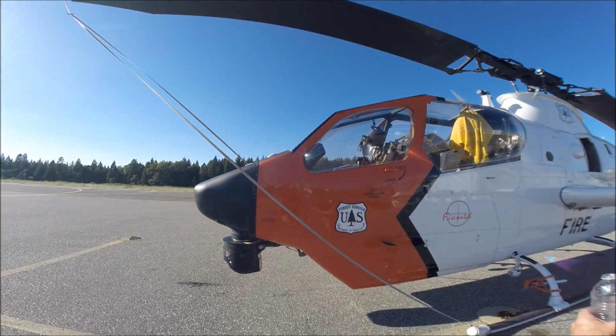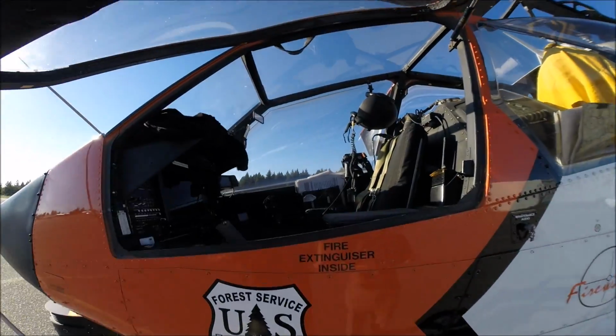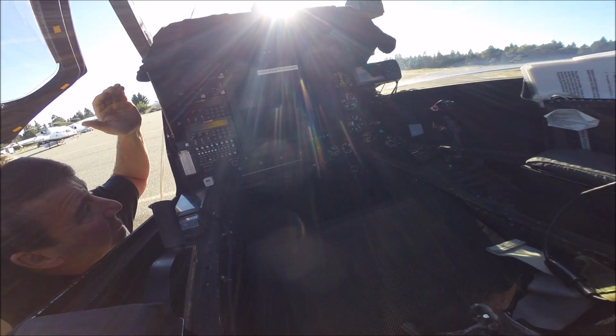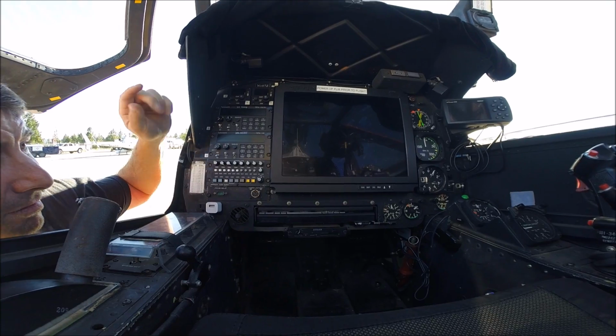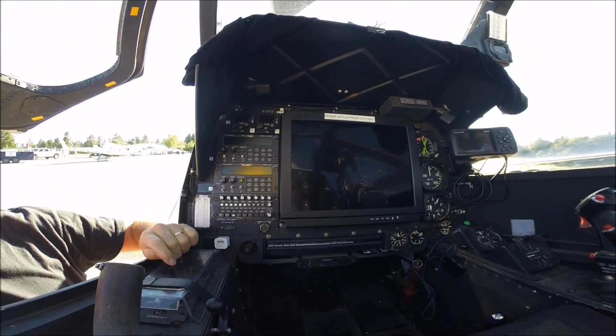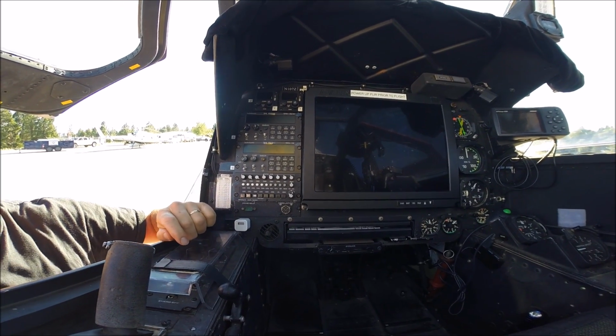Let's take a look on the inside. This is the air attack officer position, and all that real estate up there on the dashboard has been rearranged quite a bit from the military, so we could fit all this in. In fact, a lot of stuff that didn't get fit in.